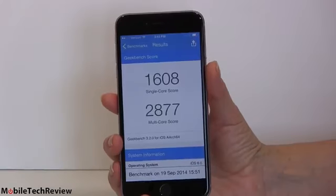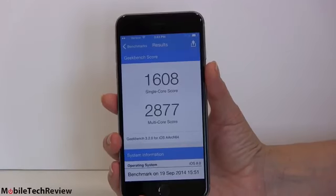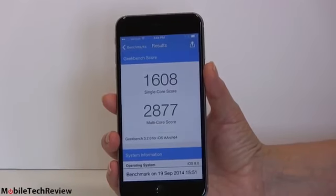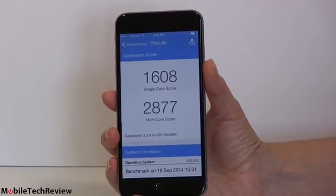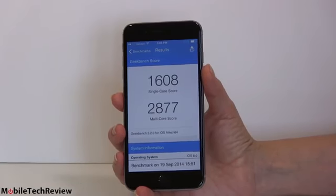So how about performance? This has Apple's new A8 CPU. That's a dual-core 1.4 gigahertz CPU. It is a 64-bit CPU, 1 gig of DDR3 low-power RAM inside. Now, don't worry about dual-core versus quad-core so much because typically Apple's recent dual-core CPUs have matched, say, the Snapdragon 800, 801 series when it comes to performance, even though those are quad-cores.